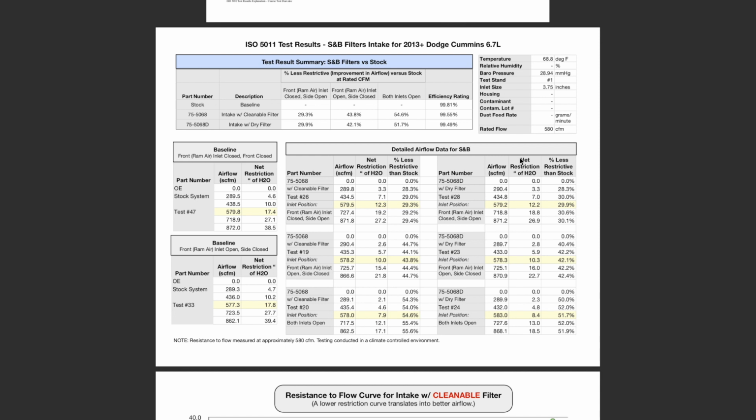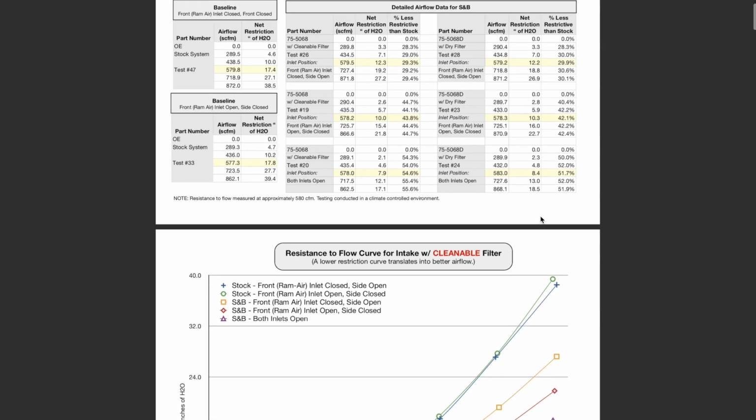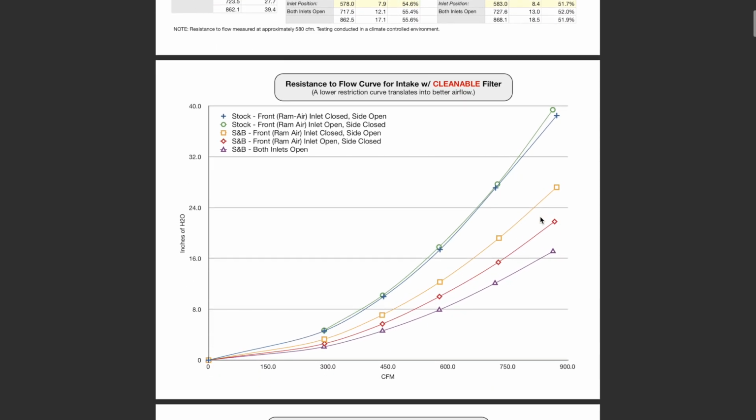So you guys can kind of take a look at this, and I seriously recommend that you go to the S&B website and download this information. It's really good stuff to read. So I'm sorry, SCFM, your standard cubic feet per minute. Okay, so you can see here that yes, the cotton cleanable and the dry filter flow better when clean. Okay, we're going to go to the next graph here.